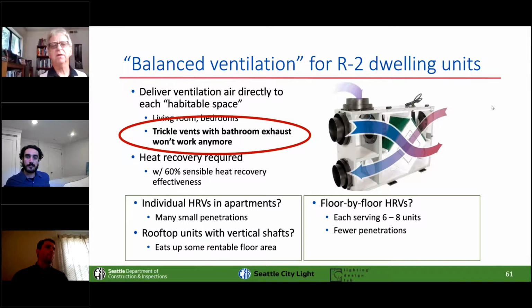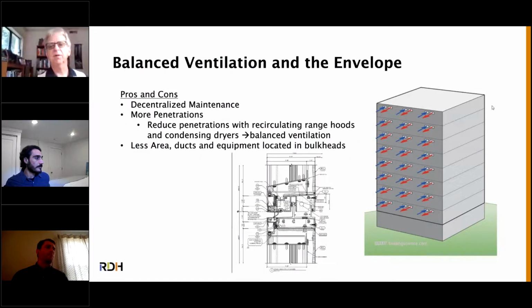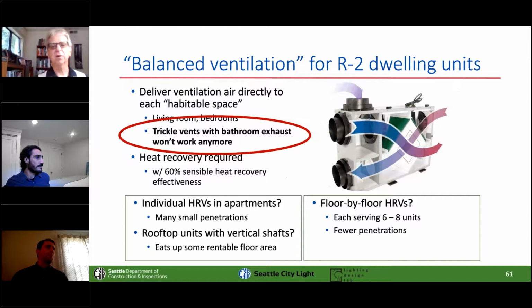Another thing to know is that apartment units require balanced ventilation now from other parts of the code, and so our old routine, which was never really working the way it was supposed to, of having trickle vents in the windows and continuous exhaust through the bathroom, that's not cutting it any longer. And so, just since we're talking about window units, we're not ordering the ones with trickle vents any longer. You have to have a mechanical system that delivers air to the space and that recovers heat on the way out.